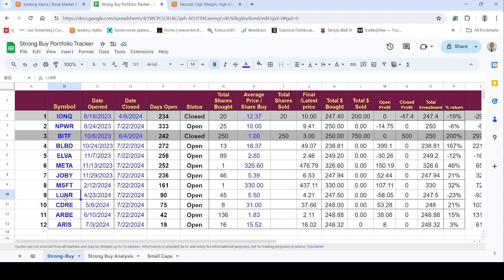And then of course we've got the current big losing one, Luna, a space company. It looks great but is underperforming, perhaps not making the progress we'd like it to, so we'll look at that as well in detail. But first off, I am going to look at today's new trade, Taboola.